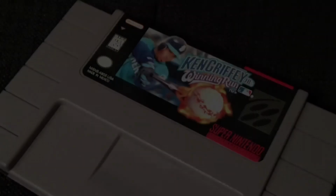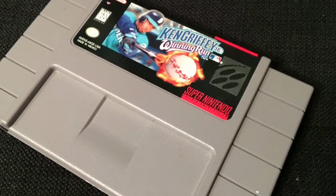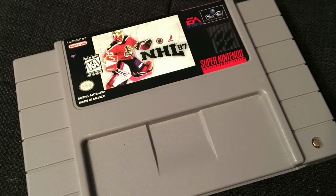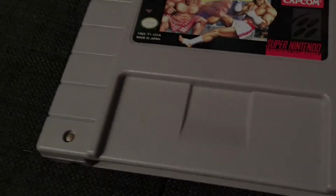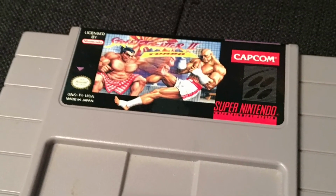We got Ken Griffey Jr.'s Winning Run, NHL 97, a game I love, NBA Jam Tournament Edition. Played a lot of this growing up. Just such a great couch co-op game. The classic Street Fighter 2 Turbo. I never got into Street Fighter myself, or fighting games in general. I don't understand how they work. I got my ass kicked all the time and just got frustrated and quit.